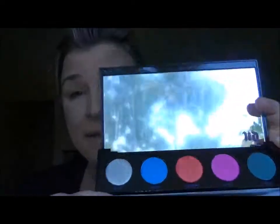I mean, it's been buzzing online, but it's got all these amazing bright colors. And as you can see, it actually still has the plastic on it. I have not even swatched one of these colors. It's almost like a little kid being told not to touch something. But I thought I would save the reveal and my first use of this palette for this video.